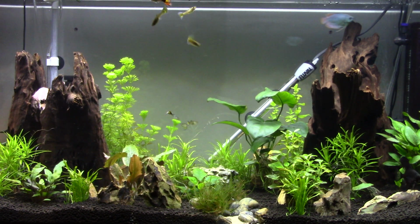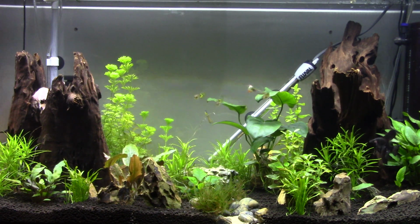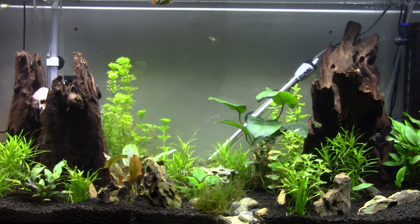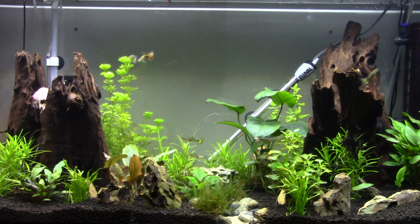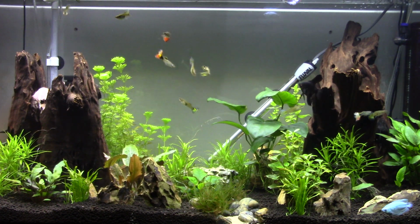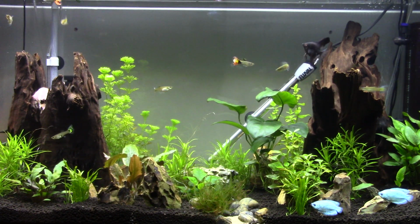The big log on the left is gradually getting waterlogged. As you can see, some of the rocks have come out of it. As it gets more and more waterlogged, now I'm just pulling the occasional rock out, and if it stays there, it stays there. If it starts getting a bit floaty again, I'll put one back in.